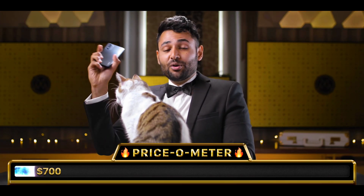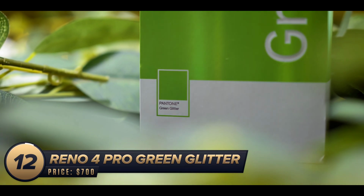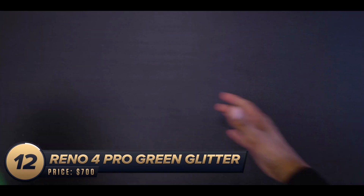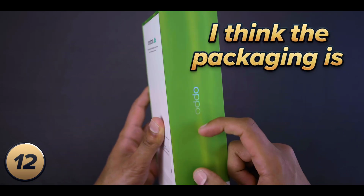So you might have heard of the Oppo Reno 4 Pro. It's a pretty standard upper mid-range phone, but for the limited edition, Oppo partnered with Pantone, who are like the color company, to create a green glitter version. And providing you like the color, you really have to like this color, I think the packaging is beautiful.